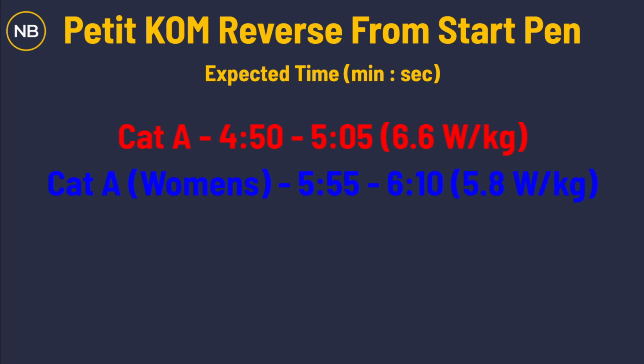For the Cat A women, I'm expecting between 5:55 and 6:10 for the really elite women in this group. I got this by looking at some of the very top ranked Zwifters when they race this, people like Mona Lee Keller, and this is about the time they come out in. And so with the way the women have been kind of crushing these courses in the community races at that A level, I expect them to be right there in that same time. Maybe a touch slower than those women, but really fast up that hill.